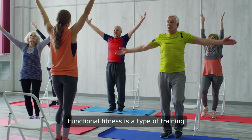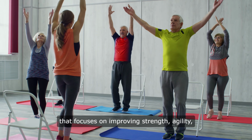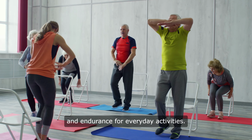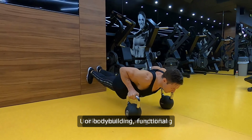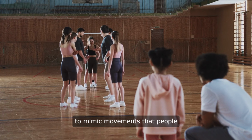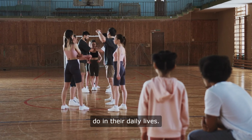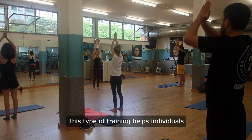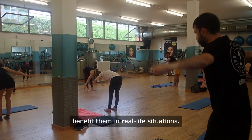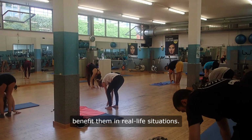Functional fitness is a type of training that focuses on improving strength, agility, and endurance for everyday activities. Unlike traditional weightlifting or bodybuilding, functional fitness exercises are designed to mimic movements that people do in their daily lives. This type of training helps individuals build strength and flexibility that will benefit them in real-life situations.